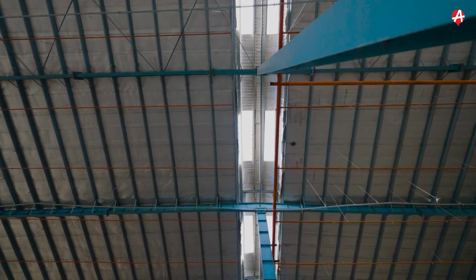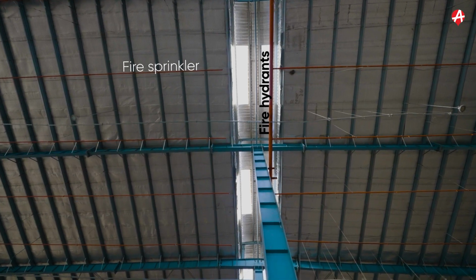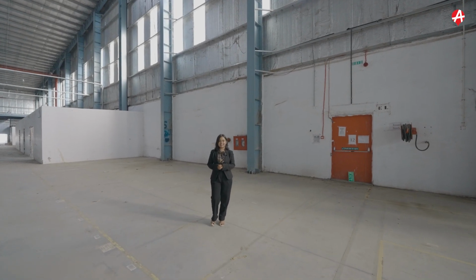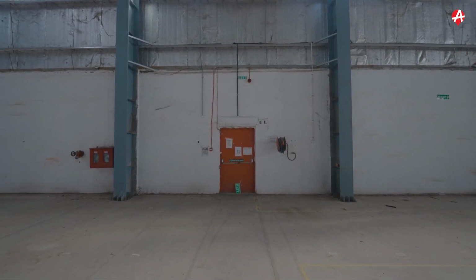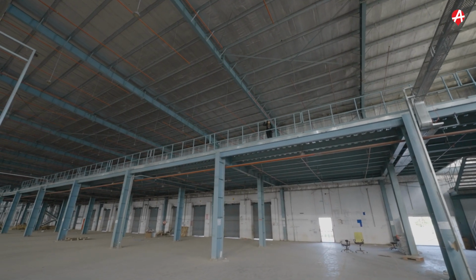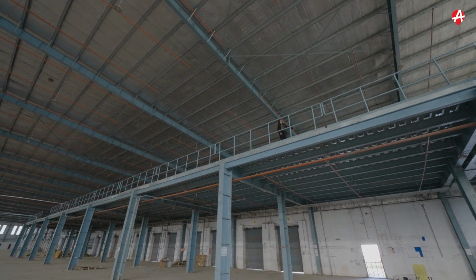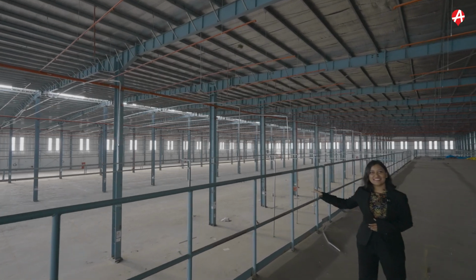So the red pipes you see are called the fire hydrant and the thinner red pipes you see are called the fire sprinklers to ensure maximum safety. There are 13 emergency exits in the facility, meaning in case of any emergency, the employees can have access to multiple exit points. The place that I'm standing right now is called the mezzanine floor. You can have your office set up in here and you can have the overlook of the entire warehouse from here.